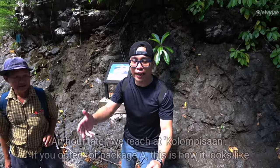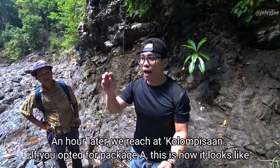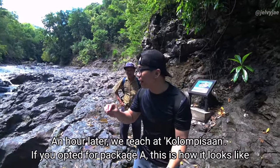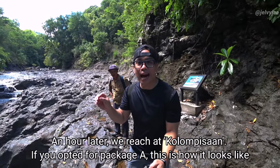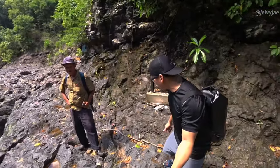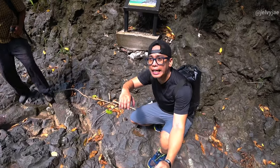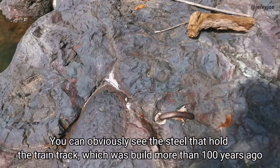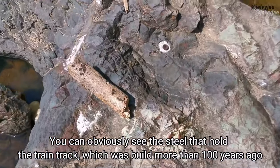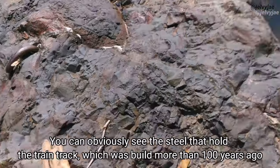Guys, right now we are already here at one of the checkpoints. So if you come here and you opted for package A, this is it. This is the point, and they call this the Kolompisan. It's the name of the river, Kolompisan. And here you can still see the steel that was holding the train track, and you can see both of them here.